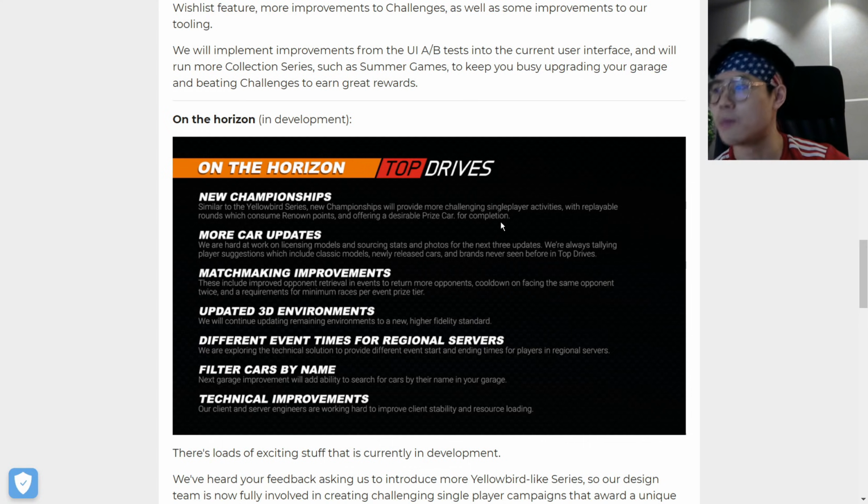Updated 3D environments. That would be pretty cool. We'll continue updating remaining environments to a new higher fidelity standard. Different event times for regional servers.